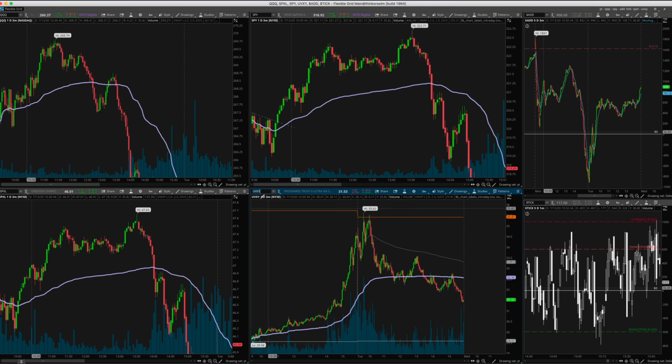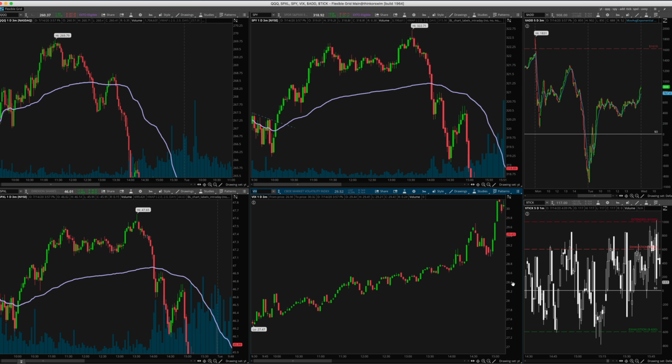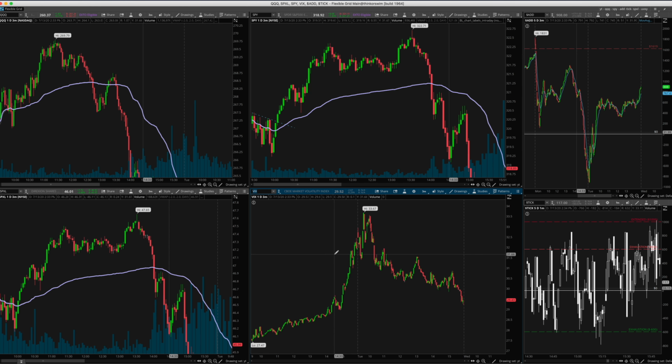And then we have the UVXY, which is a bearish ETF. In other words, once the SPY is going up, this is supposed to be going down. It works the same way as the VIX, which is the fear and volatility index of the market. This pretty much dictates how high your implied volatility is on your options and a lot of other things. But most importantly, it's telling you how much fear there is in the market.